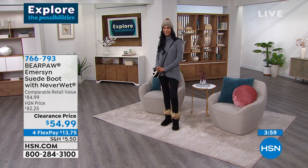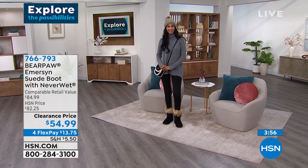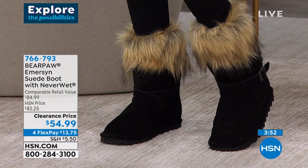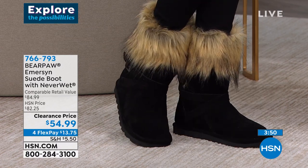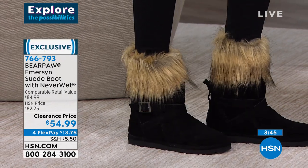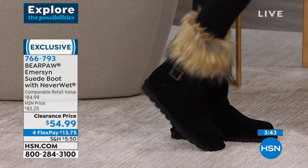So you can see the water is beating up on my boot, but it's not soaking into the boot. And that's the beauty of Never Wet. So you never have to worry. Anything that's water-based, any water-based stain, it just beads up and rolls off. And four Flex Pay, $13.75 a payment.